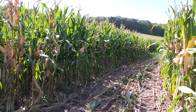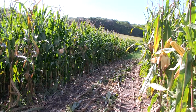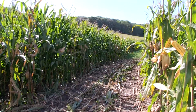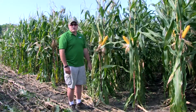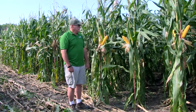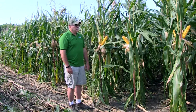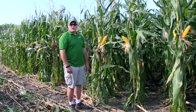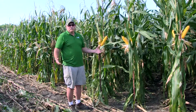Here we are today, and this is 113-day corn that was planted on the 6th of May. It's not black layered yet, and we've got green plants all the way top to bottom. As you can see, we're filled out and still adding to the yield at this point in time, which is very unique for the whole Midwest region.